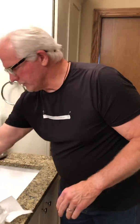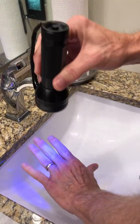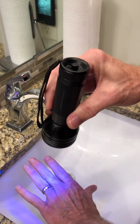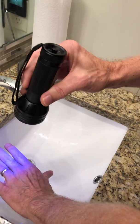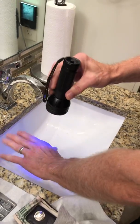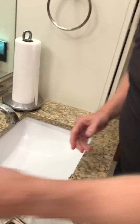And then, if I've done everything right, and I use my black light, and I look, and you can see the hands are not contaminated. The GlowGerm didn't pass through, meaning that in most instances the virus will not pass through and give you some level of protection. So with that said, I hope you find this demonstration to be of use.